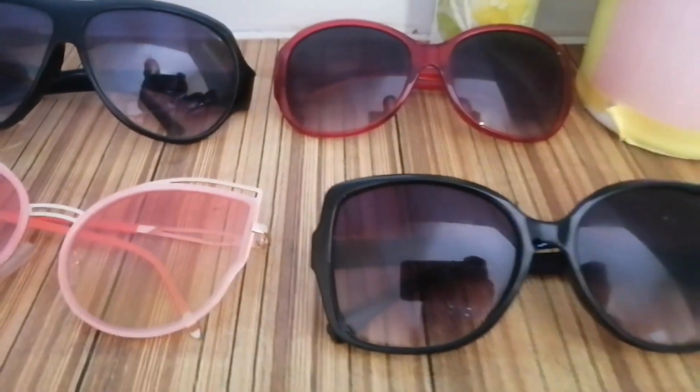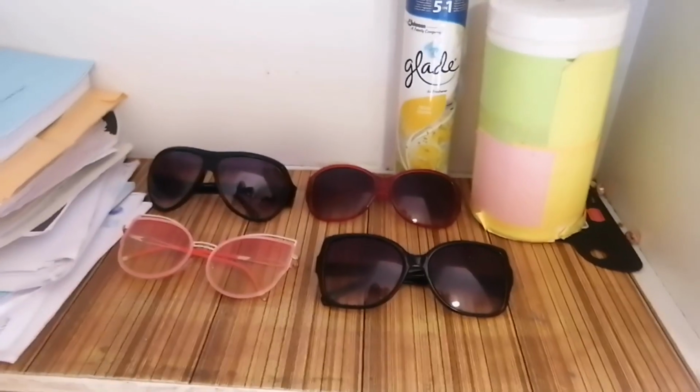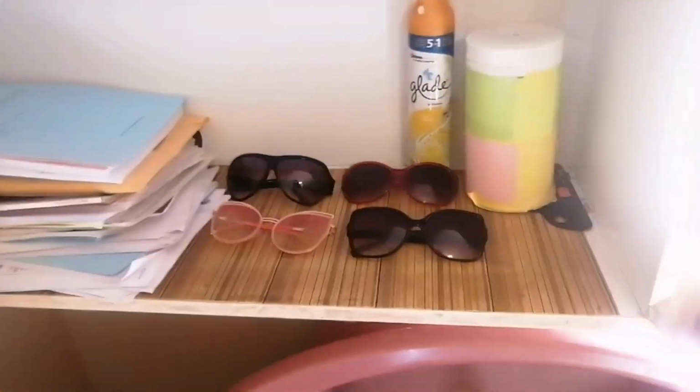This is where I'll put my shades, guys, because a lot of people just come to my room and keep asking for my shades, and after that they don't return them. I had like six pairs of shades. But it's okay, guys. So let's move on.